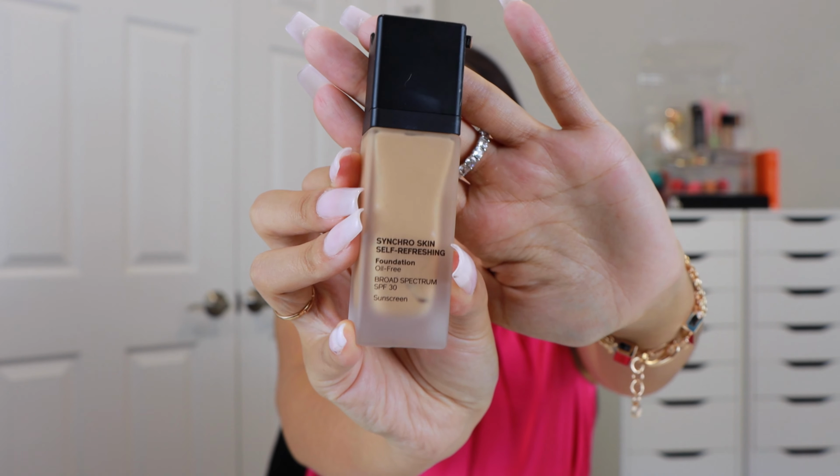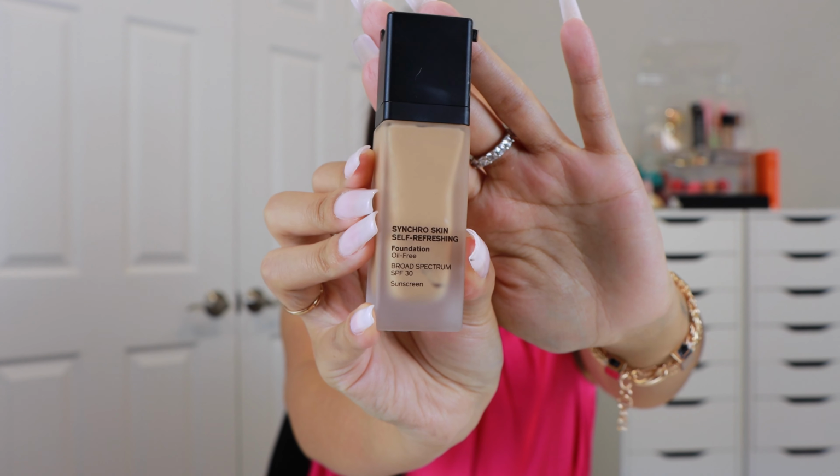So the first foundation right here is from Shiseido. This is the Self-Refreshing Foundation. It is oil-free and it does have SPF 30 in it. This is what the bottle looks like. It does have the frosted glass. And I would consider this a medium coverage foundation, but it is definitely buildable. And I am somebody that loves to build up this foundation.